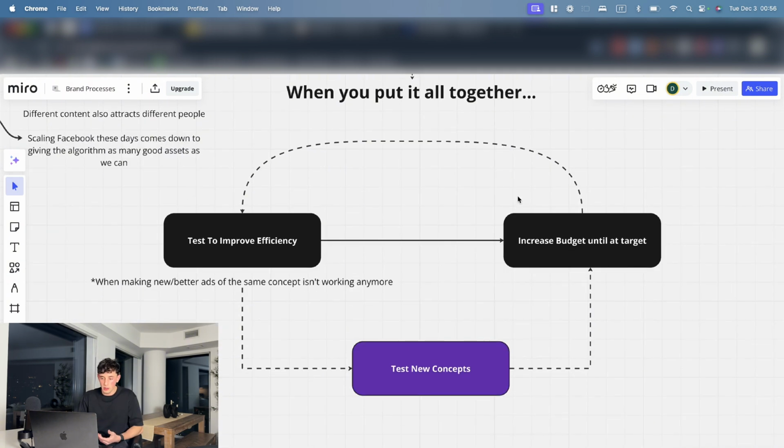So when you put it all together, what does it look like? Well, you test to improve efficiency, you increase budget until you're at target. You test to improve efficiency, then you increase budget again. Then you improve efficiency and you increase budget. You do that over and over and over again until you're at massive scale. Then when you really, really milk the shit out of that one desire and you can't do it anymore, then you move to testing new concepts.